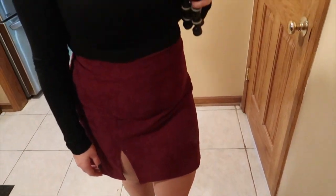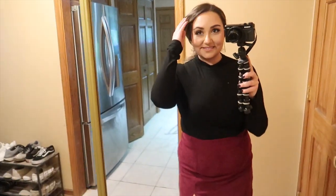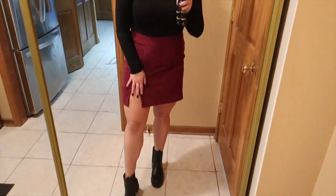These are so adorable, and I love these edgy combat style boots. They have a little bit of a platform. It gives you some height. I love this look. It's definitely another look that you could possibly even wear for Thanksgiving. Such a beautiful look, and I love the color of that skirt. Very comfortable, and again, it's just one of those girly but edgy vibe outfits for the fall that I love.